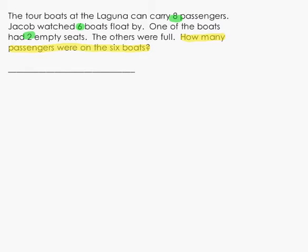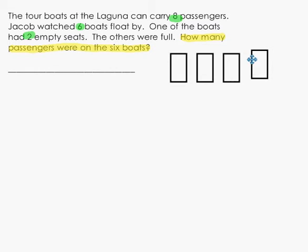So we know that there were 6 boats floating by. Let's make our 6 boats. Okay, 6 boats.